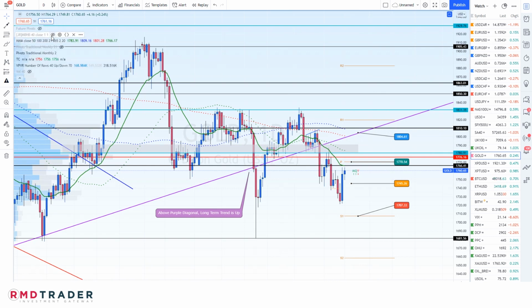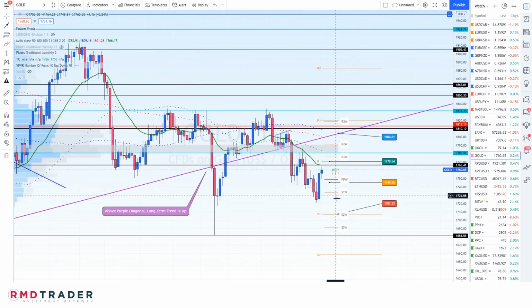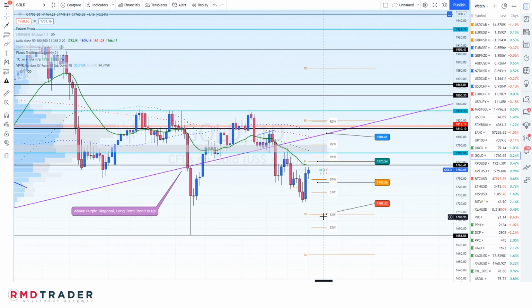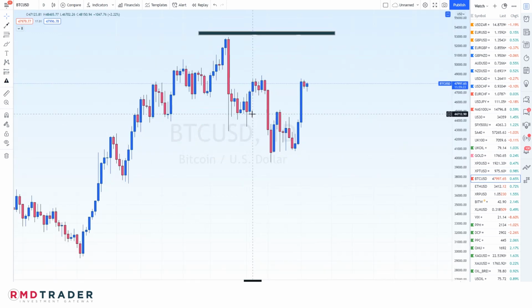If, however, we do see a break below, where we have support, 1,745, and I believe that was one of our weekly pivots, or at least very close to it. So we have our weekly pivot at 1,750. So if we do see a break below that, there's a good chance that we will then look for support further down, about halfway into that shadow from that low. And I see there is definitely some confluence of the weekly S2 and monthly S1 at 1,707.